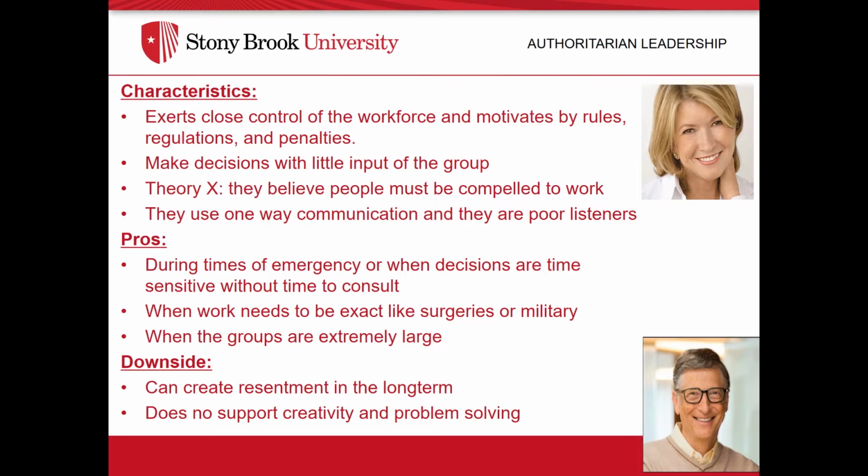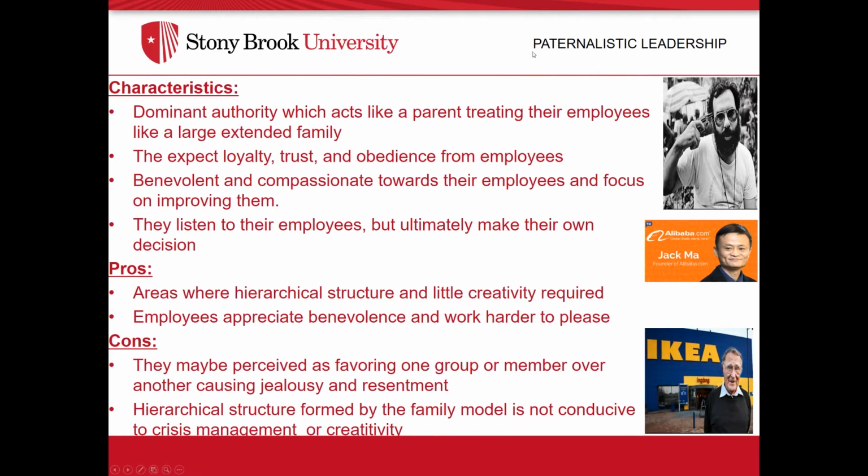The downside is that it can create resentment in the long term, and it doesn't support team members to be supportive or creative in their problem solving. The next style that we're going to talk about is the paternalistic leadership. This style is characterized by a dominant authority, which acts like a parent figure, treating their employees in large part like an extended family. They expect loyalty, trust, and obedience from their employees, but in exchange, they are benevolent, compassionate towards their employees, and focus on improving them. They listen to their employees, but ultimately they make their own decisions.